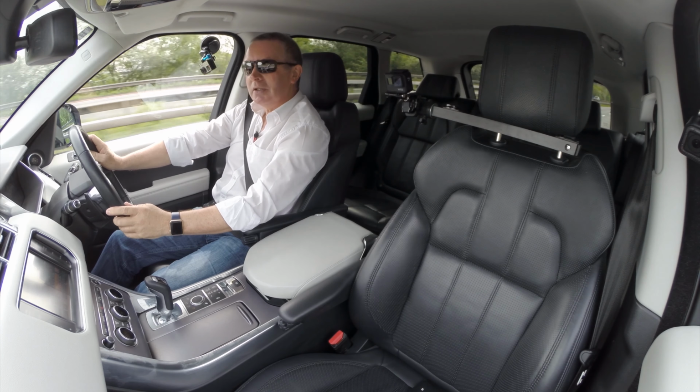We'll just check the door mirrors here. Yeah, passenger one tucked behind this chap. Passenger working fine. Yep. We'll pop over to the driver's side. Yeah, that's working fine.